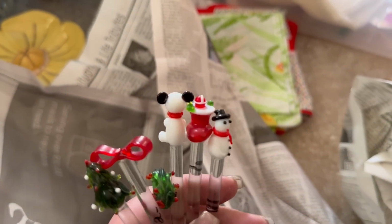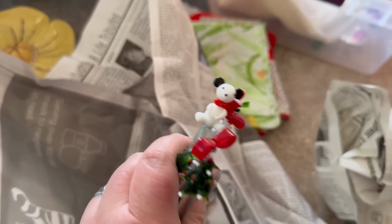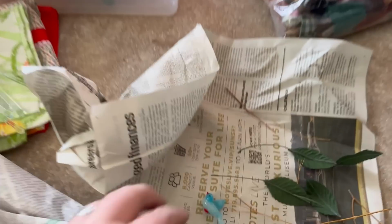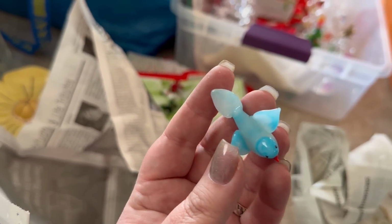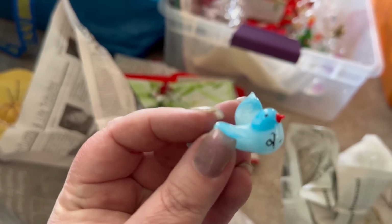Okay, got some little Christmas blown glass stir sticks. David picked these up. Got a deal on those, so I will put them over with the Christmas stuff. Oh, and then there is this little blown glass birdie too. Look how cute. Little bluebird of happiness, just in a different way. It's got little red feet.